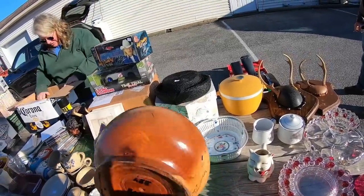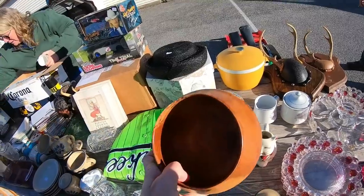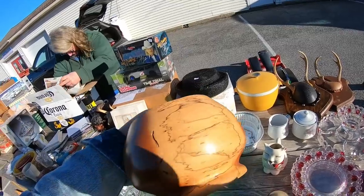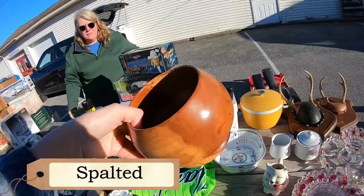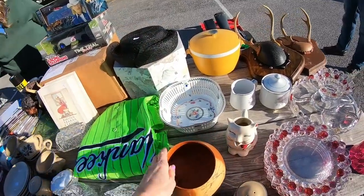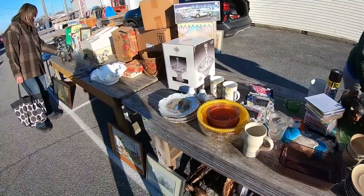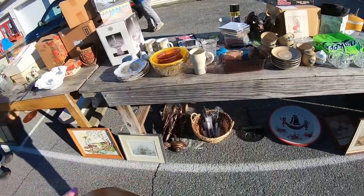Okay, a wood bowl. We always like the wood bowl. Carved from one piece of wood. I think this is lathe turned because the hole on the bottom shows it was put on a lathe. That is spelt, I think. Am I seeing a price? What are you asking for your bowl? That's really nice. I'm going to take that, I think. We love a good turned bowl.